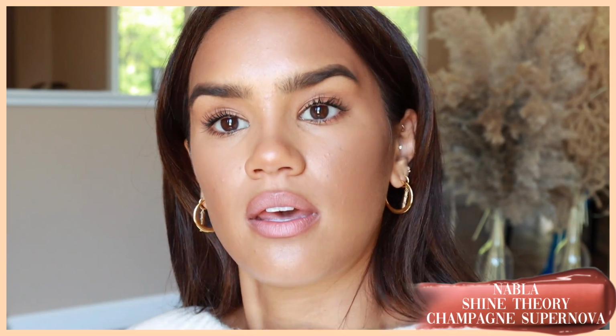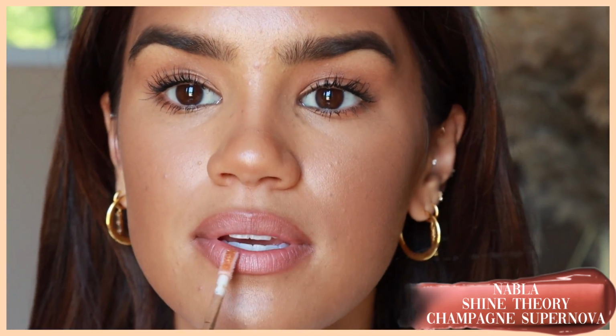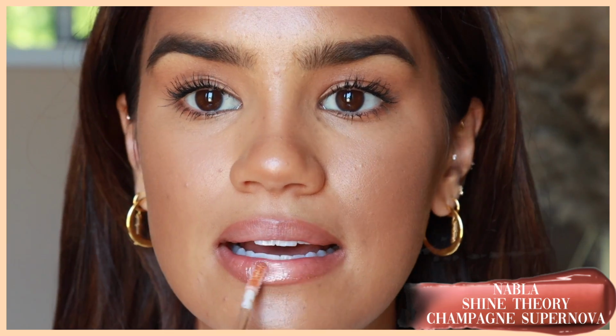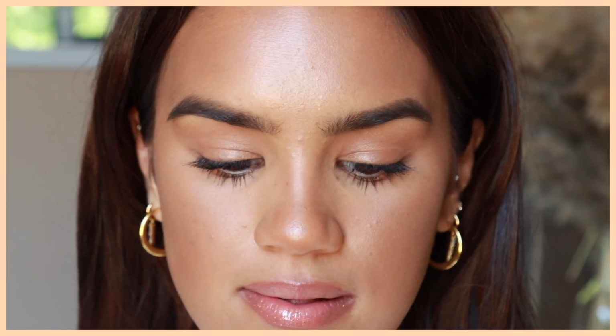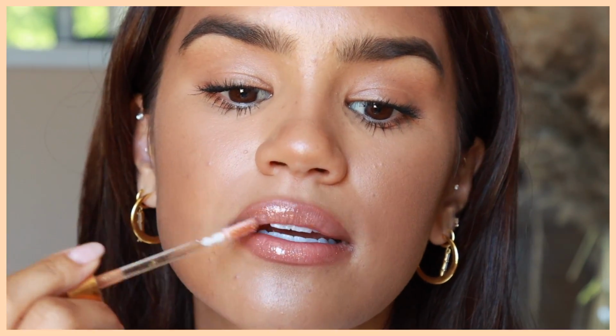It's in the shade Champagne Supernova. And I'll zoom you in for this application as well. It is absolutely unbeatable. I've never, ever found a gloss like this one. When this Champagne Supernova lip gloss hits the light, when you move your lips around, it just bursts light and it twinkles and it's so shiny.